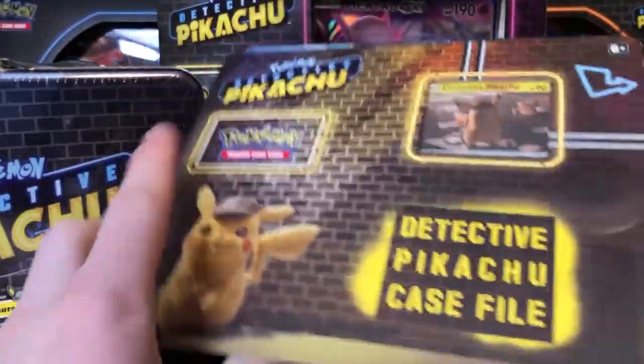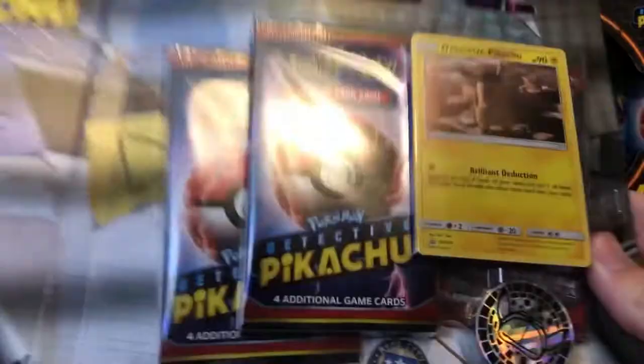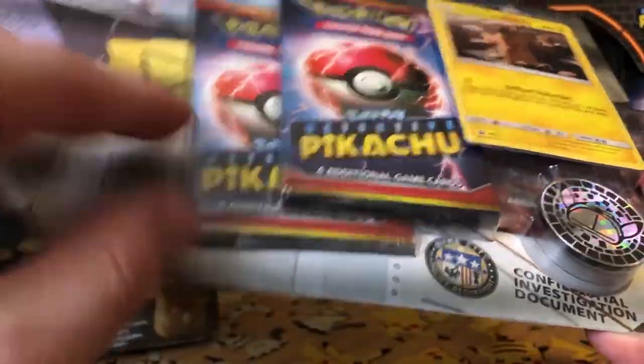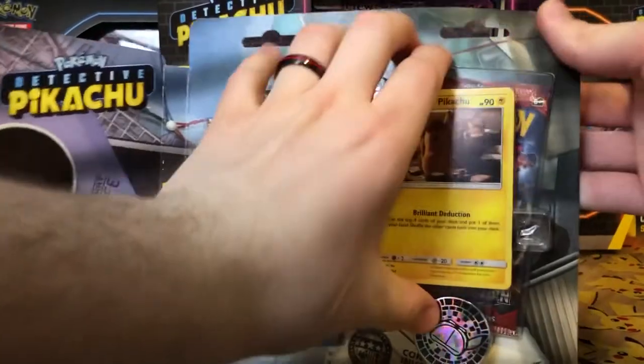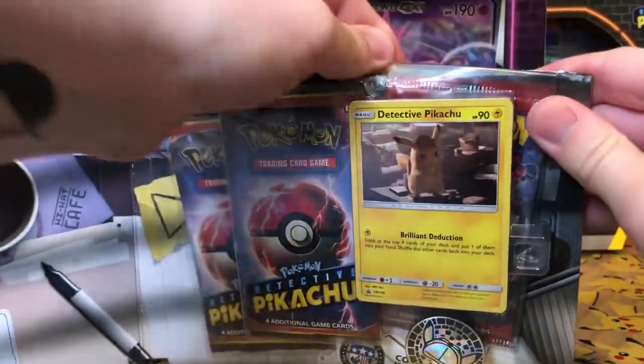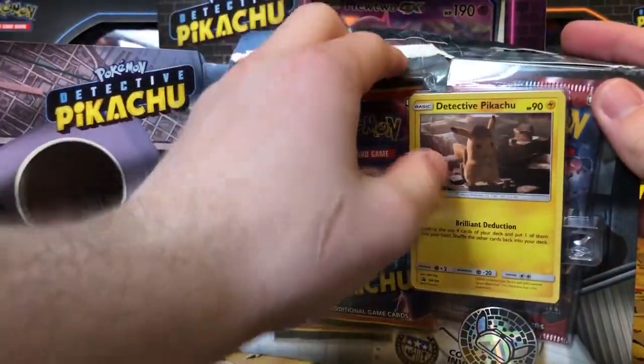I haven't opened any of this set yet. So this is gonna be really cool. The packaging is so cool, I don't even want to destroy it if possible, but I think I'm going to have to. Alright. So yeah, I'll show you what's in each one of these.